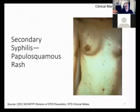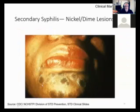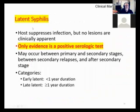And then you have a rash that goes with syphilis. I'm not good with rashes. Unique thing about these rashes is that they're not all at the site of the infection. They pop up on the palms of the hands and the plantar aspect of the feet. These are secondary syphilis lesions, nickel and dime lesions on the face. Latent syphilis, moving into that tertiary phase.